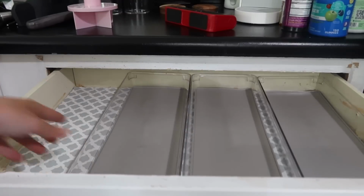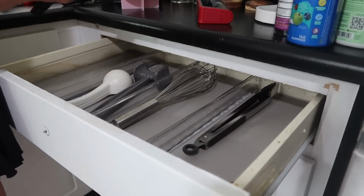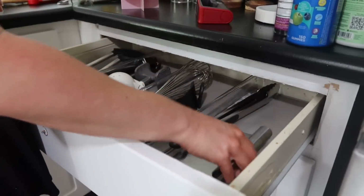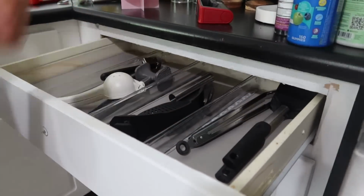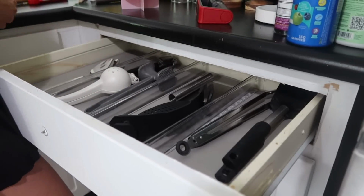And then this drawer is basically just everything extra, things that I sometimes but not all the time use. And I had also picked up some acrylic organizers to go in here as well, and I think they just made it look a little nicer. It was hard to categorize because, like I said, it's a lot of random stuff, but overall it did make the drawer look nicer and organized.